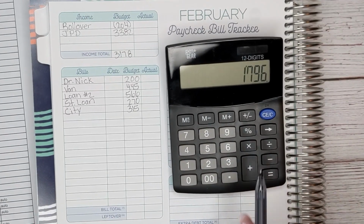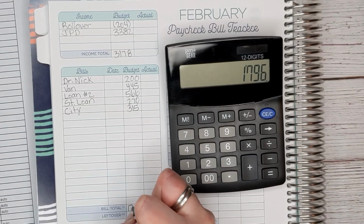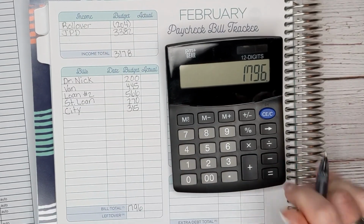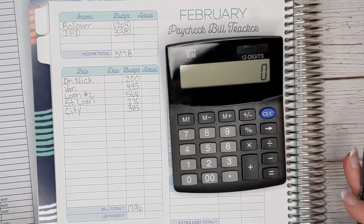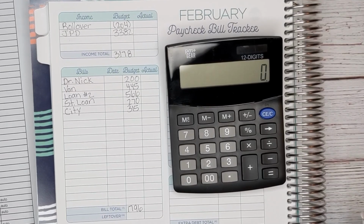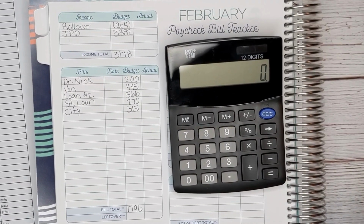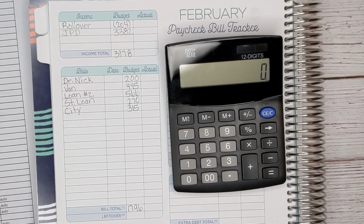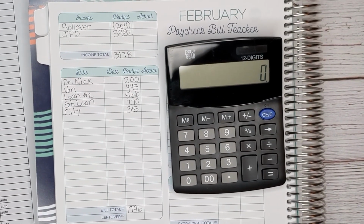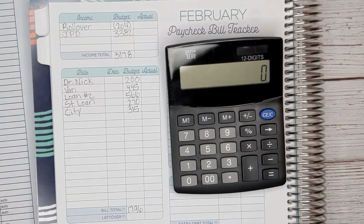That came to $17.96, and I'm going to double check my numbers here and make sure I did that right. $17.96. Okay, so what we're going to do now is do all the calculations and see if we have enough to cover this budget. If not, then we're going to have to get tricky and see where we can save some money or pull from envelopes or pull from my Etsy income or my YouTube income. So we do have alternatives, but let's first start with what we have and see where we're at.